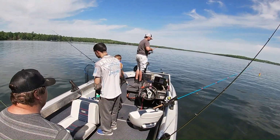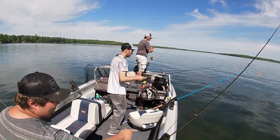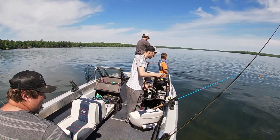I just can't get away from these little ones. Where's the curb over here? Yeah, right there. I literally just can't get away from these little ones. This one's an eater, I think.